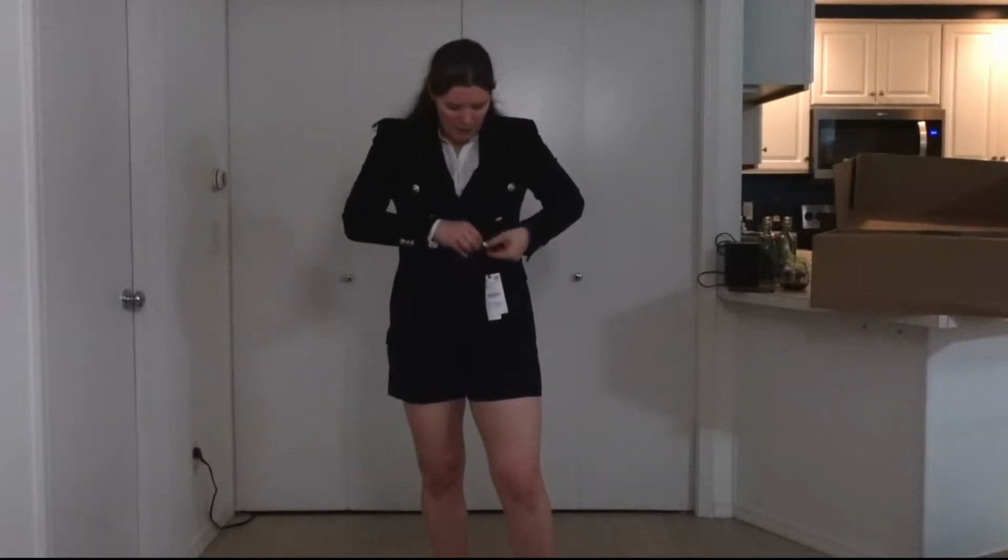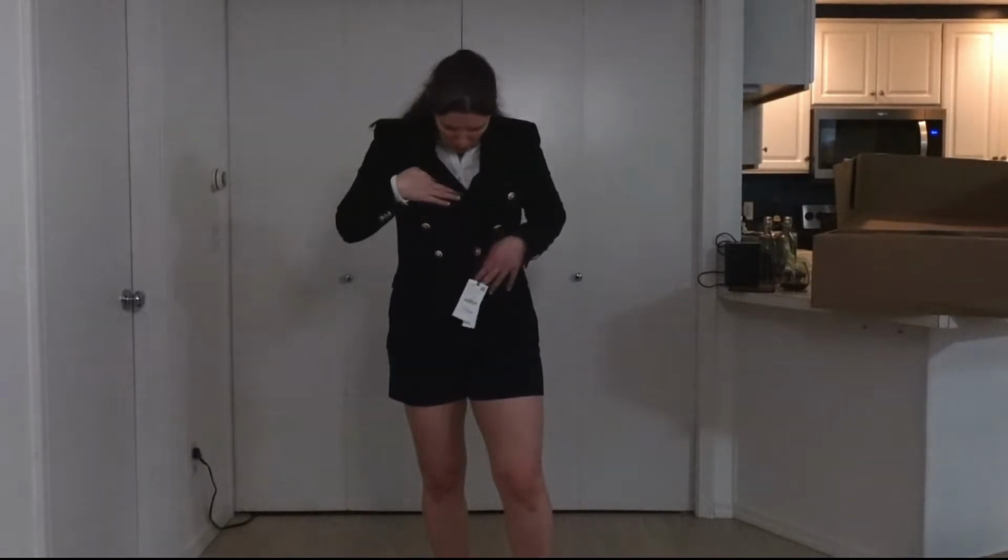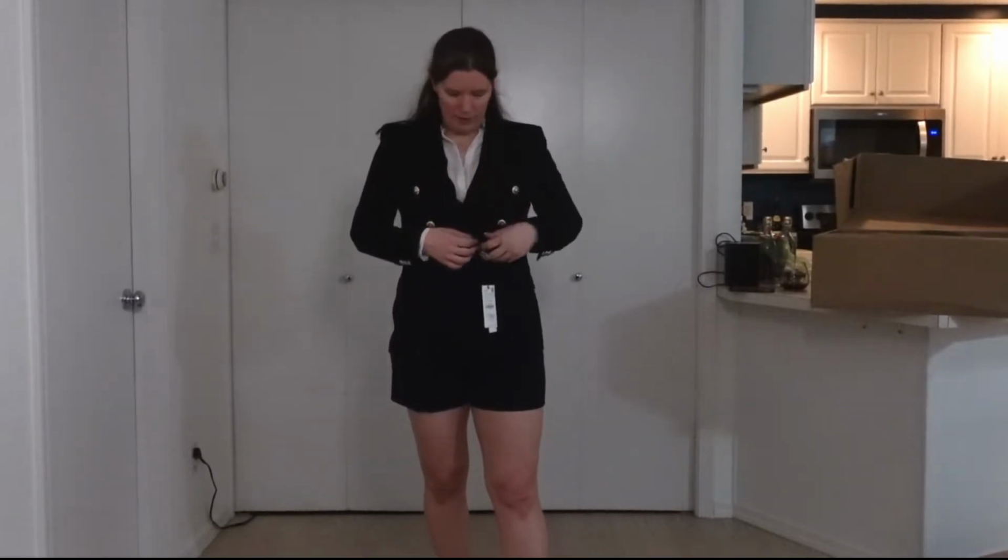My mom would never agree with that. Anyway, okay, so this is a nice blazer. That is double-breasted. Obviously, I would style it a little bit differently. I don't typically button up my blazers anyway. Yeah, what do we think of this?